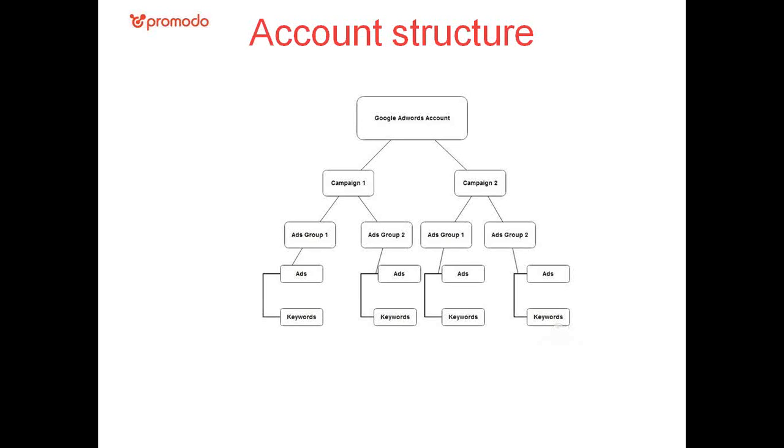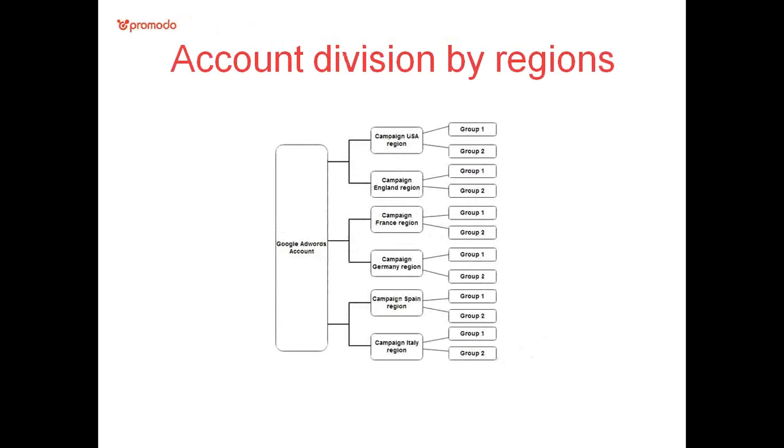What I mean by saying relevancy, I will explain. If you have a site, whether it is a large online shop or just a travel agency or other niche site, you will need to divide it into relevant site categories and topics, and each category will occupy a separate campaign. So move ahead to the account division by regions.